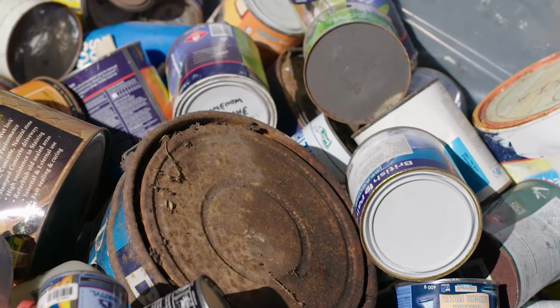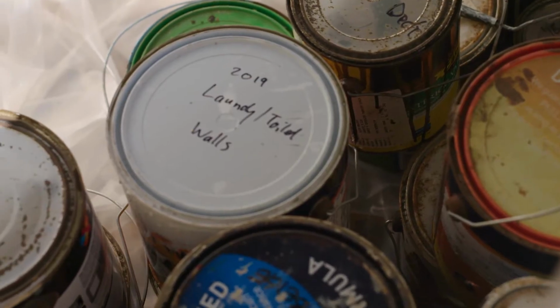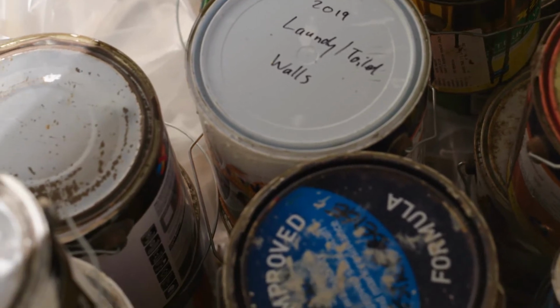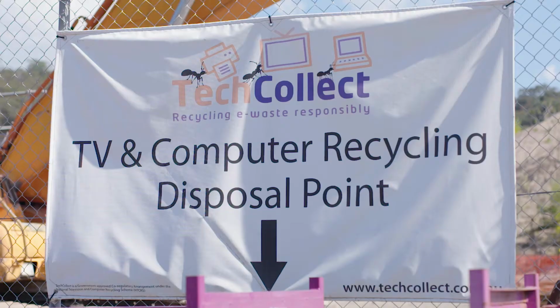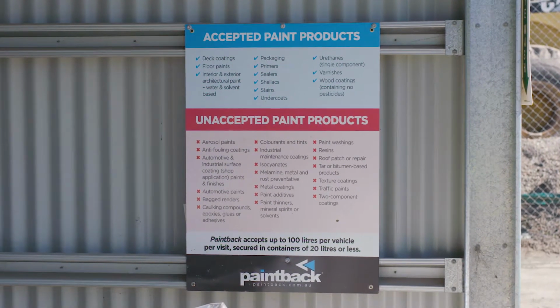You can drop off your paint in containers up to a maximum size of 10 litres, with a limit of 100 litres per transaction. If you're not sure of what you can dispose, ask our friendly weighbridge staff or any other staff member on site, and they'll help you to understand what you can and can't recycle at our household problem waste area.